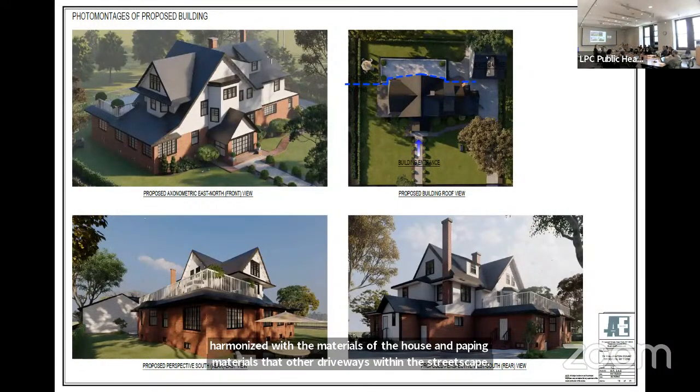However, I recommend that the applicant work with staff to review the details of the proposed construction, and that they set the addition back an additional foot along East 17th Street.